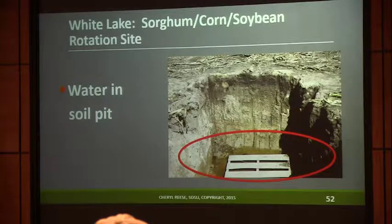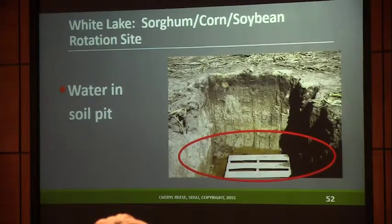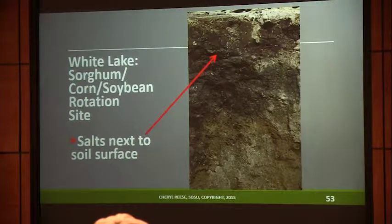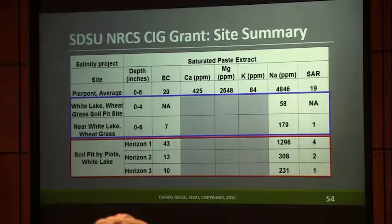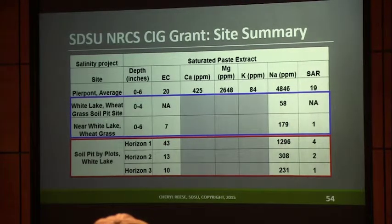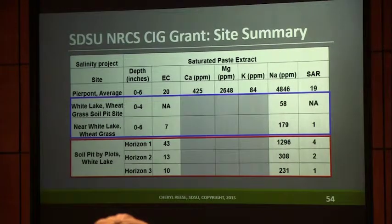Down here is a pit that we dug right by his cornfield. In his cornfield, as a matter of fact. Sorghum, corn, soybean rotation, water at the bottom of the pit, okay? White salt right up by the surface, up there, okay? So here's what's going on. Right here is our white lake site, where we did this in August, the wheat by the site right there.